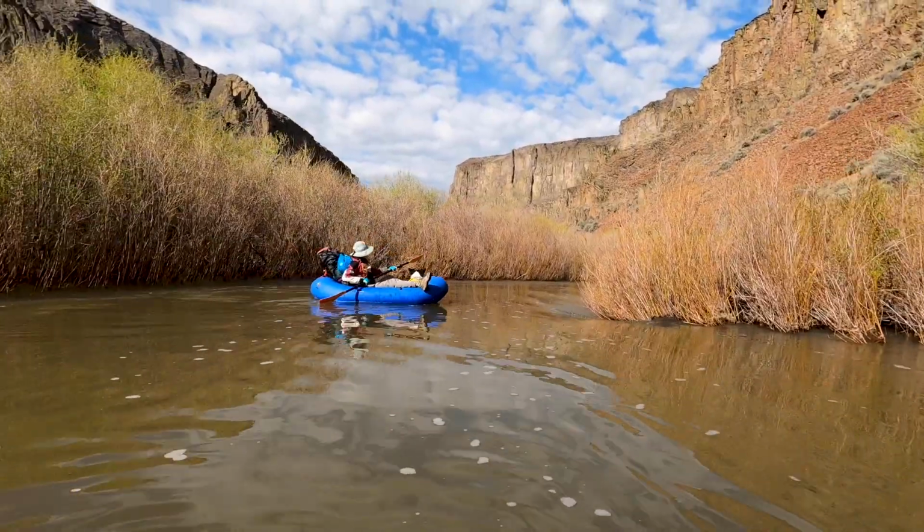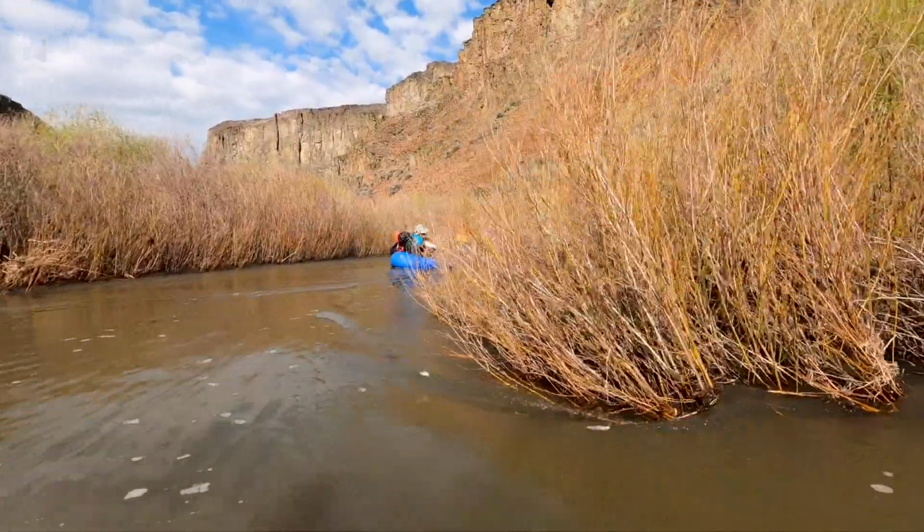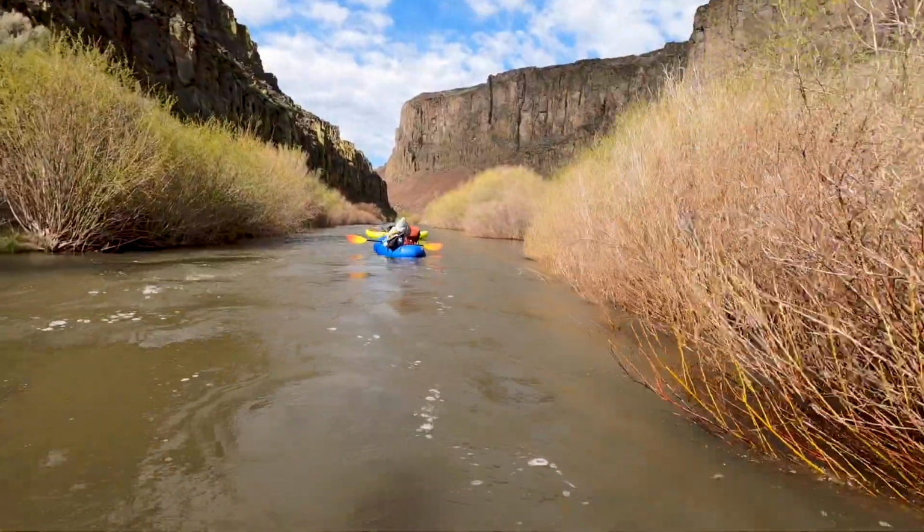The willows encroach well beyond the banks and form accelerated chutes and tunnels as we start our first 12 miles down the river.